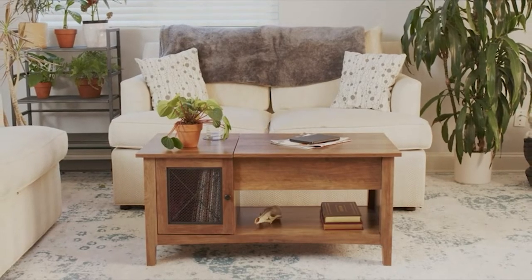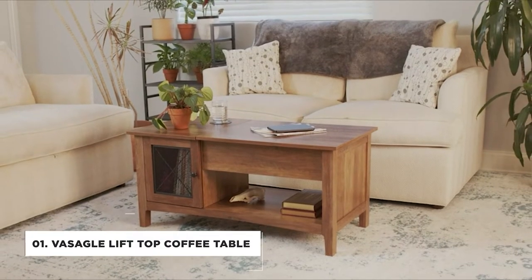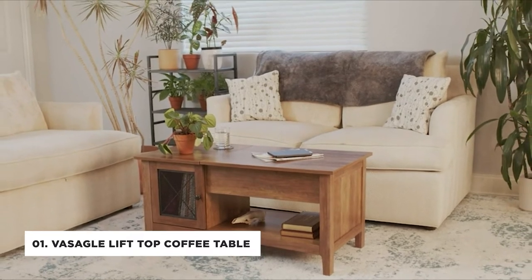This gorgeous coffee table is from Visagl. It's pretty new to me, but I'm already in love with it. I like that it fits with all my other furniture and the decor I have within my house, so that's great. It was fairly easy to assemble.